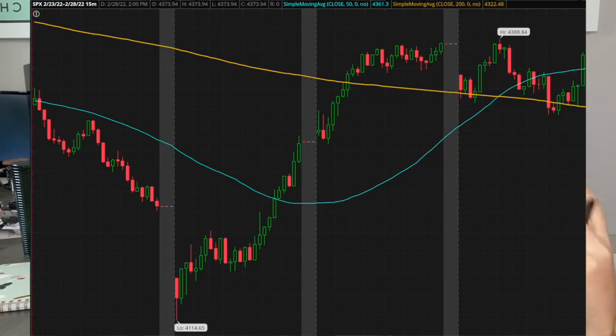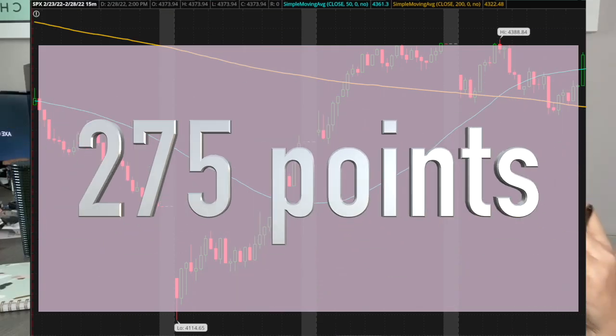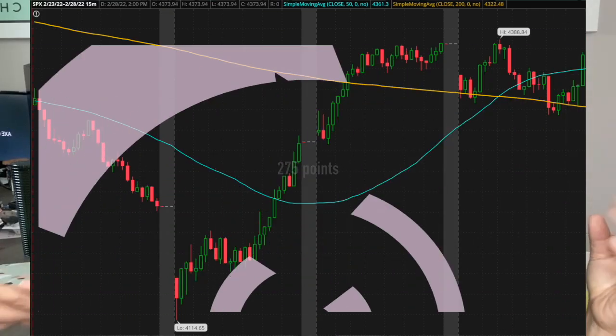Now, let me share the last week of February of 2022. I'll put it on the screen. SPX had a range of 275 points. So, guys, this is wild. These are wild swings, intraday, overnight. It's tough. So if you've been losing, give yourself some grace. This is not easy. Look at the VIX levels.